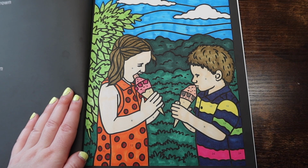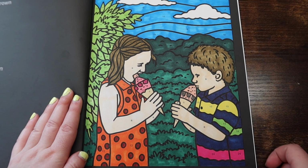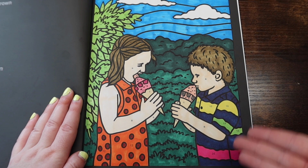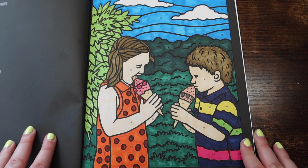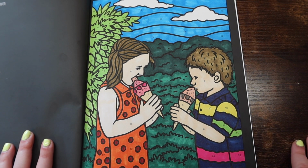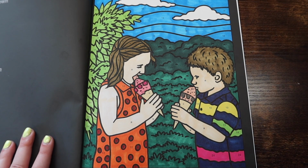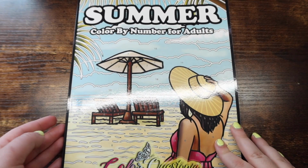As with all Color Questopia's books, really relaxing to work on. I really love their books, if you guys couldn't tell. I really enjoy the things they choose to put in their books. I think it's really unique, and they always are coming up with new ideas. They're releasing books left and right, and I just love all of them. But yeah, I'm hoping to get a couple more pages in this book done in August. Whether or not that happens, we'll see, but I really enjoy this book and the page I did.